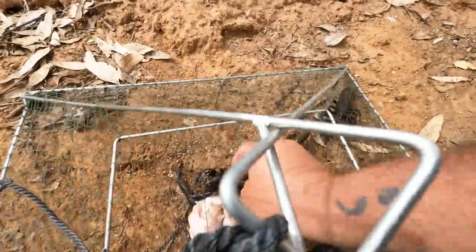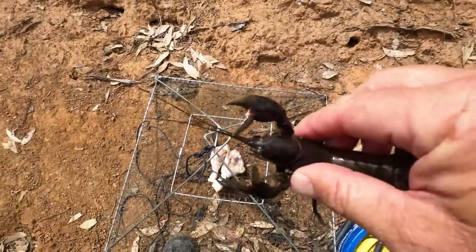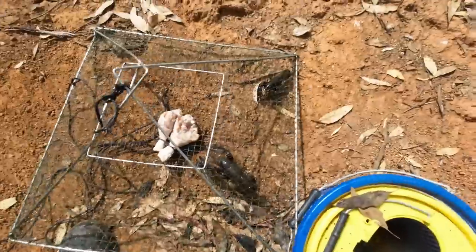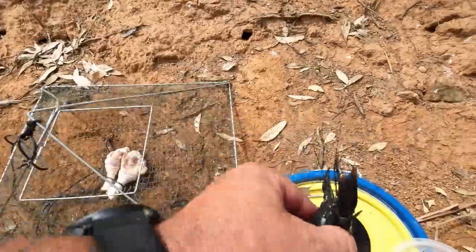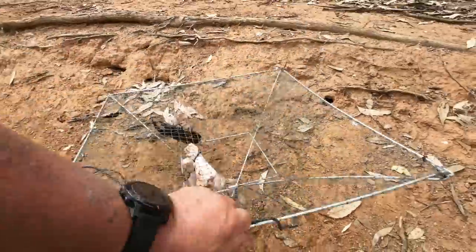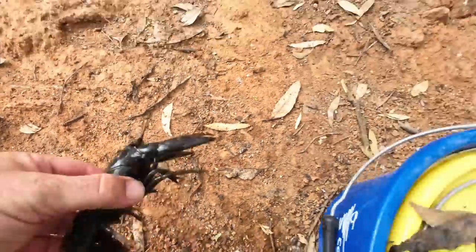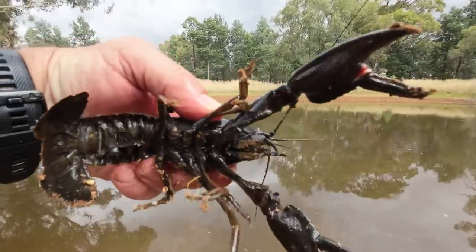Even this one here. On a recent yabbying trip to Broken Creek, I caught a lot that size, but in this spot, that's just not up to the task. That one can go, and these two can go in the bucket. Nice yabby. Look at this big kahuna. That's a massive yabby. That's a bit dirty, but that is a really big yabby.